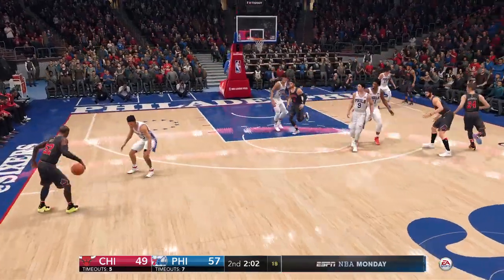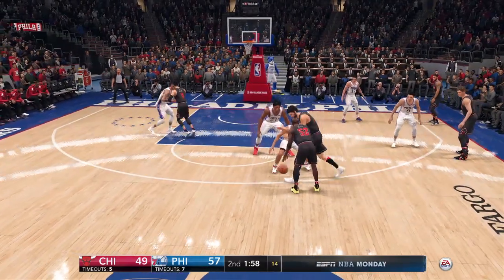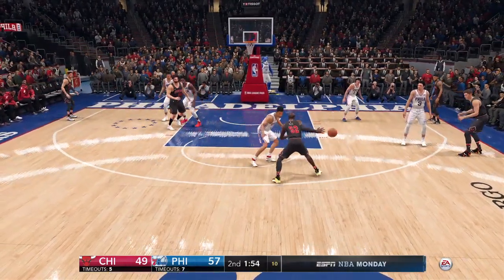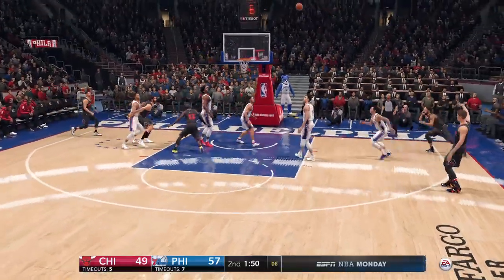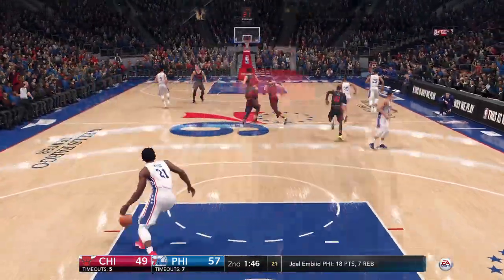Boy, they need to get something going here. Seconds now on the shot clock. Back out to the perimeter for three. The wide open shot in and out.